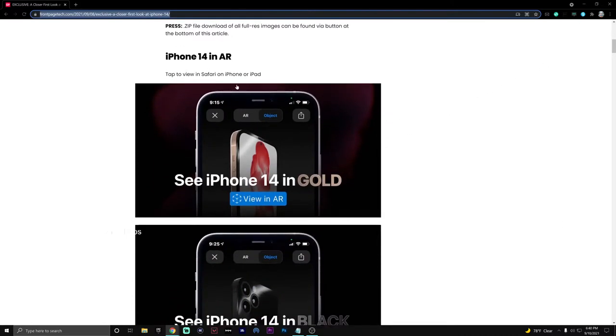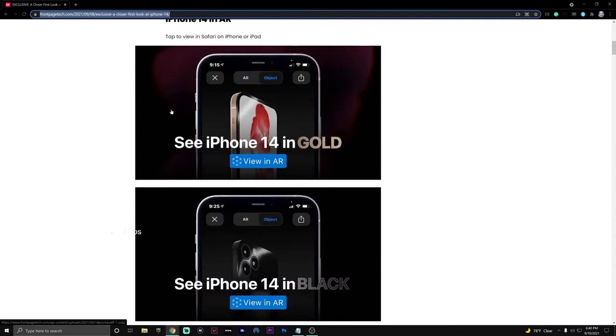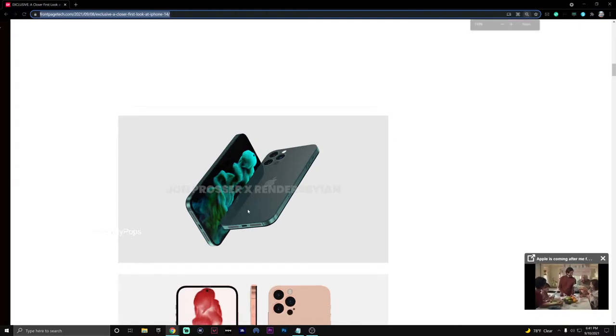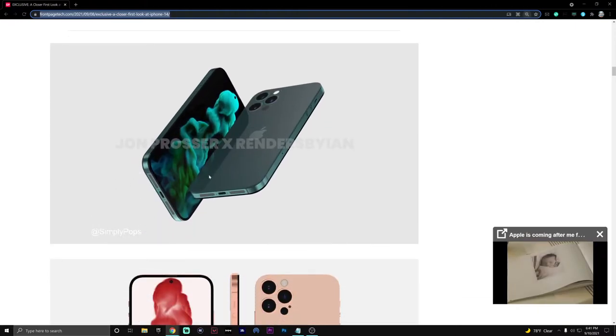And you can even use AR so you can see how it looks in your living room or your room. Overall, it's taking the iPhone 4 design, and there's no camera bump whatsoever. It's that seamless design of the iPhone 4. And you got the new camera grills. Let's zoom this in a little bit. You got the camera grills. Lightning is still here to stay.